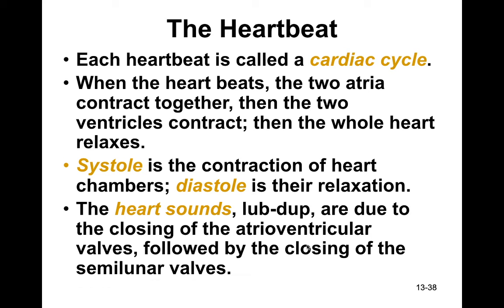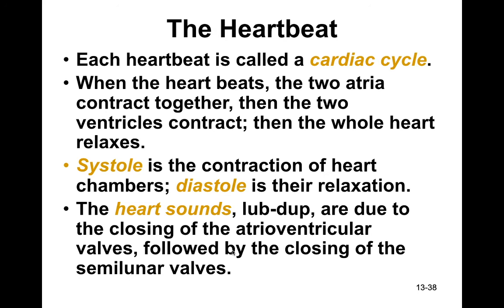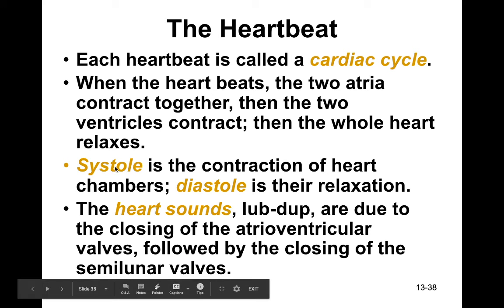semilunar valves. So you've heard someone's heartbeat, ba-bum, ba-bum, ba-bum. There's two bumps. The first bump is the closing of the AV valves, and then the second bump is the closing of the semilunar valves. Now, again, we talked about systole and diastole. You've probably heard something similar to this before, systolic and diastolic. Okay, so we're looking at blood pressure.